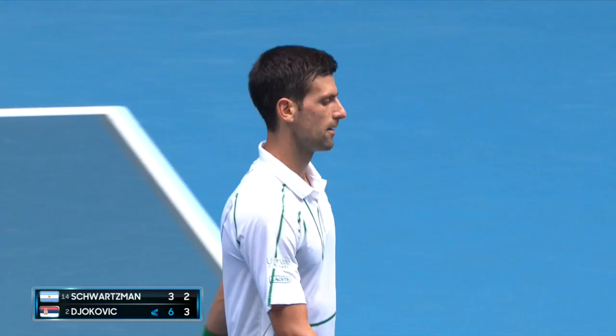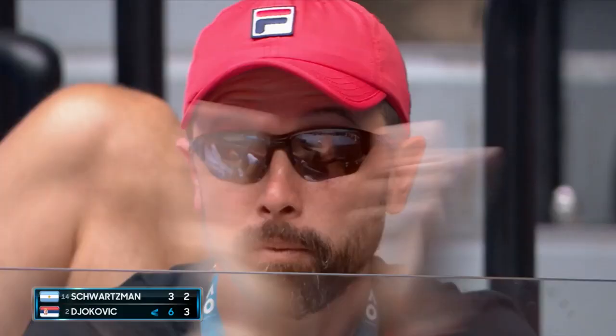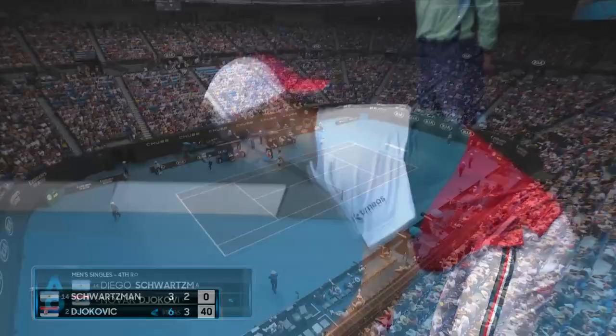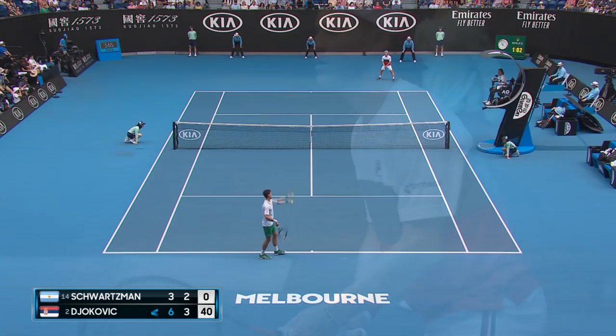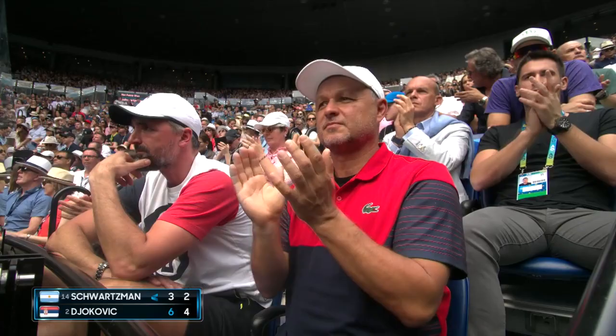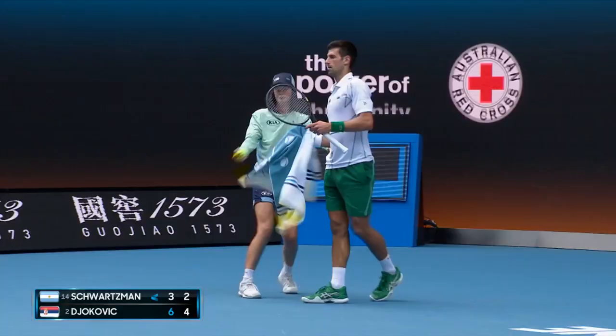Defense, but he couldn't get it done a third time. Schwartzman starting to feel the vibe in Rod Laver Arena. That comes as a welcome relief to the number two seed to have a gentle, stress-free game, a hold to love.